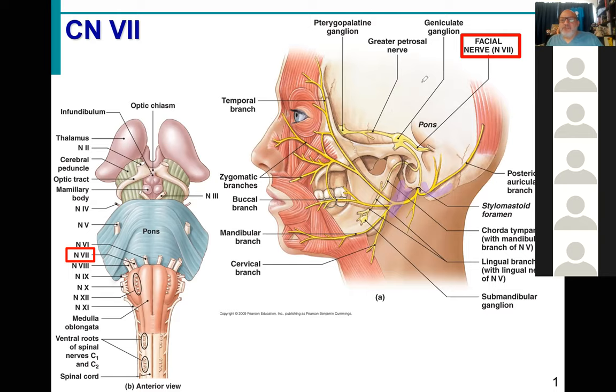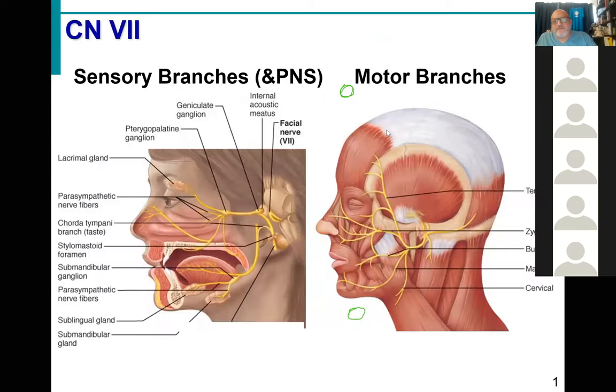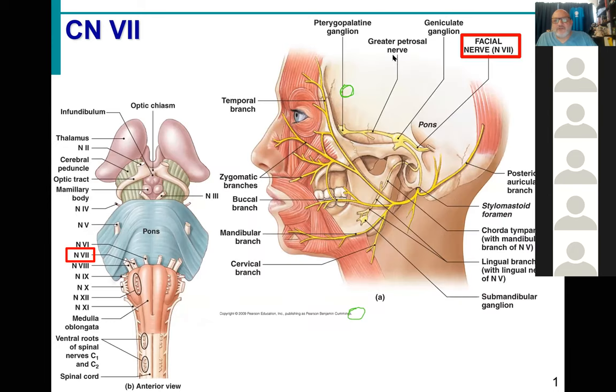And if you notice, in between the two of them was a very small opening. What is that very small opening in between them? The stylomastoid foramen. Excellent. It is indeed the stylomastoid foramen. And if you remember, when we looked at the inferior side of the skull, we saw that this was a very small opening. We may have actually talked about this at the time. Our seventh cranial nerve, the facial nerve, comes out of here. So let's go back to this picture. It comes out of this space and goes to the face.